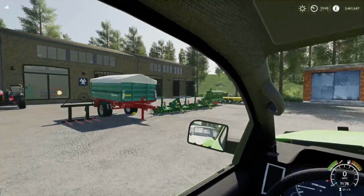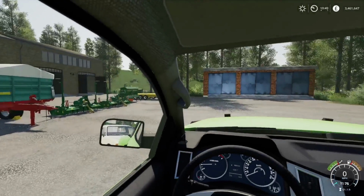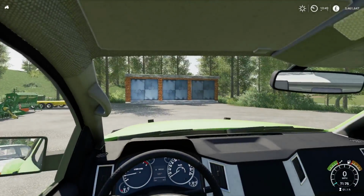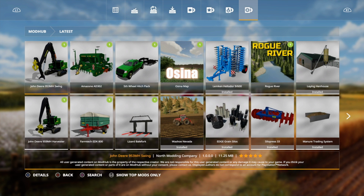And welcome to Farming Simulator 19 new mods, and we've got quite a few coming out, so let's go to the mod hub. Right then, new mods today: the John Deere 953MH swing.